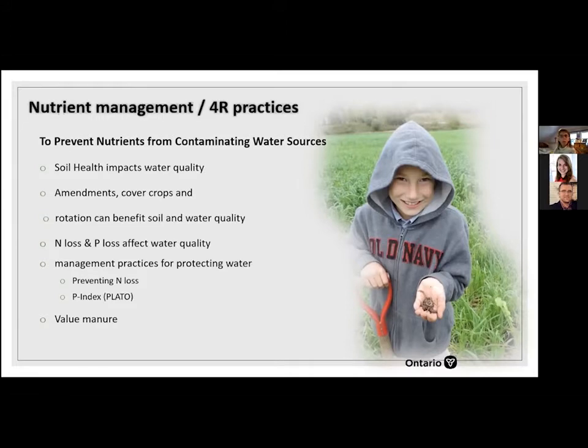And then also part of it is knowing the value of manure. I'm not going to spend a lot of time on analysis, but if we don't take an analysis and we don't know what the nutrient content of the manure is, it's really hard to value that manure.